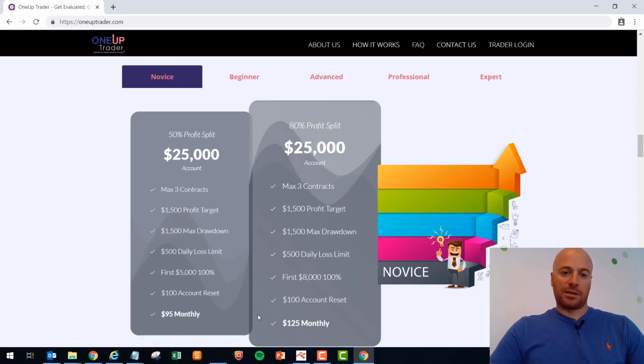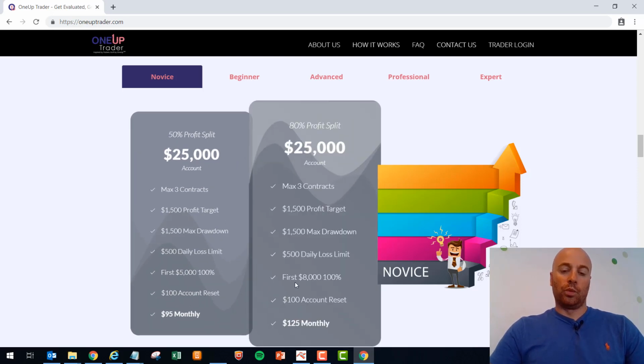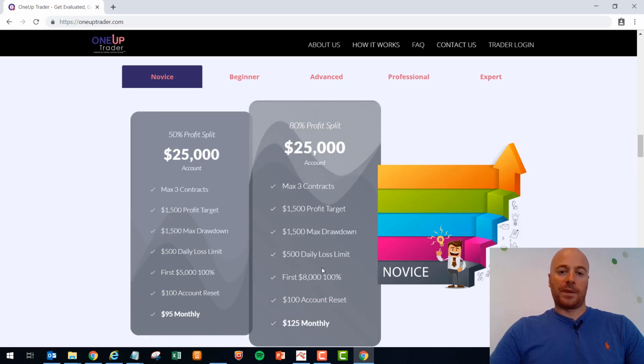And the monthly fees are slightly different. So with the 80% profit split option, you're paying a slightly higher monthly fee. The profit target and the max drawdown are the same. And the amount of money that you can withdraw for free, i.e. without any profit split, is also slightly different. So on a 50% profit split, you can withdraw the first $5,000 with no profit split, and with the 80% profit split, you can withdraw the first $8,000, which is pretty good.